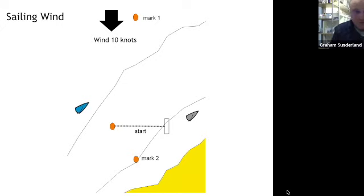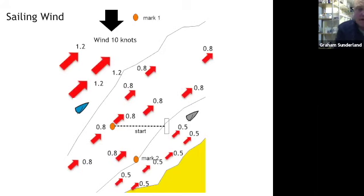So here we've got two boats in that picture that you saw earlier with a 10 knot breeze blowing. And here we are. If I add the tidal component here, you can see that grey has got himself a nice little half knot tide inshore, and blue has got 1.2 knots of tide offshore.